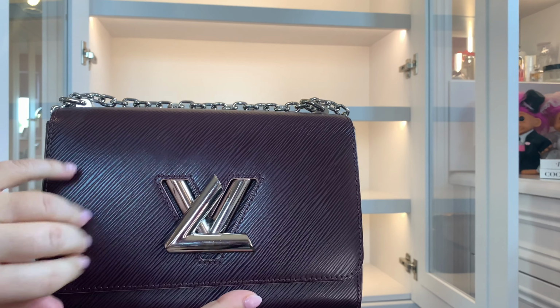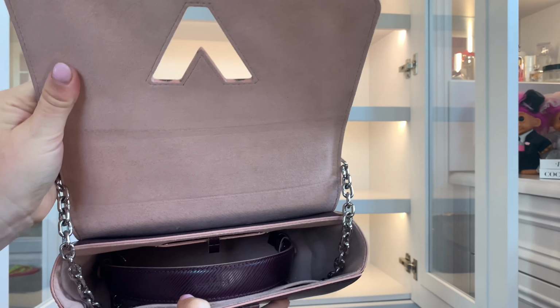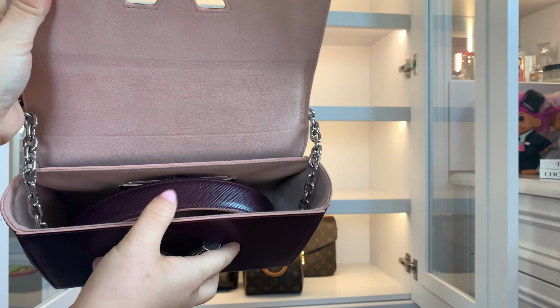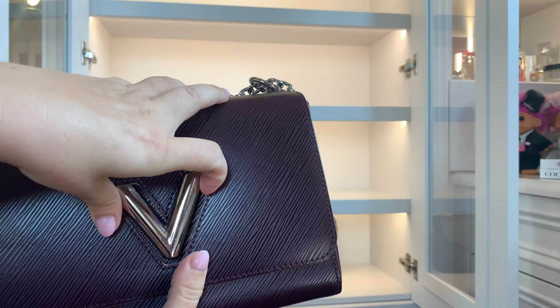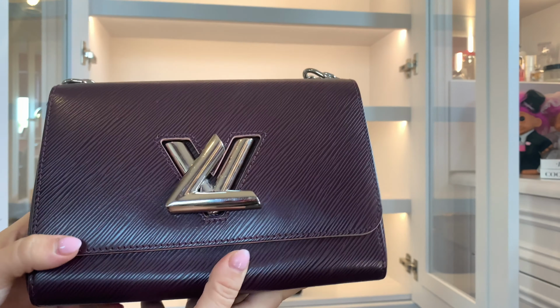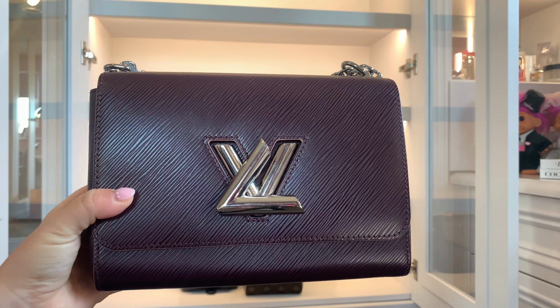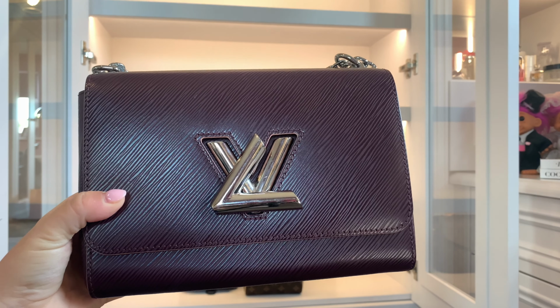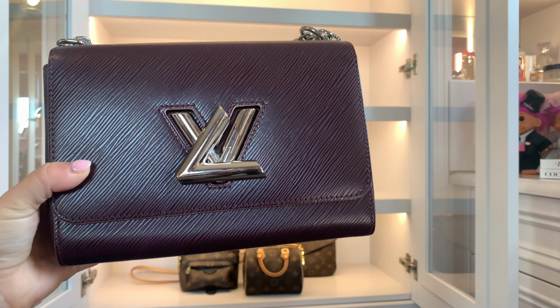Now this is epi leather, so it's quite thick and quite durable, but I put the strap and the chain on the inside like this, and I store these bags. I don't have stuffing in them because these are very structured bags, and I use the space just to take the chain and the strap. That is the same for both of them. That's the way I store both the MM and the PM. I'm going to try them beside the monogram.